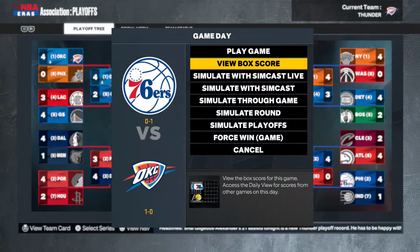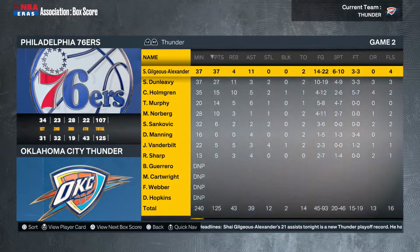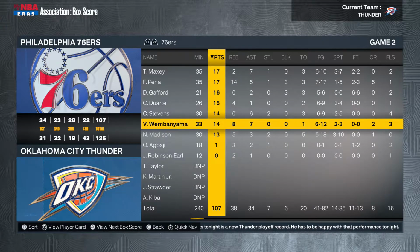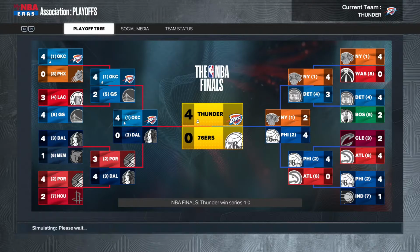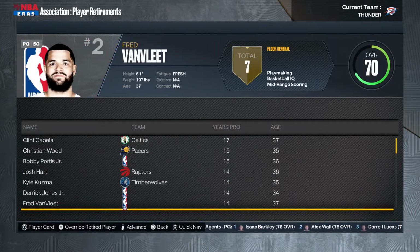Yo, Victor versus Chet. Round 2. Does Chet get revenge? Let's check out these box scores. Shai is 37-11. Chet's only putting up 15 and 10. That's a little disappointing. But Victor, 14, 8, and 7. Also disappointing. Yeah, this is just a 4-0 sweep. The Thunder dominate. Shai Gilgeous-Alexander wins NBA Finals MVP. Clint Capella, Bobby Portis, Kyle Kuzma.